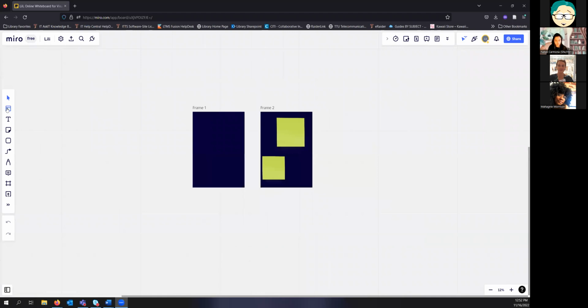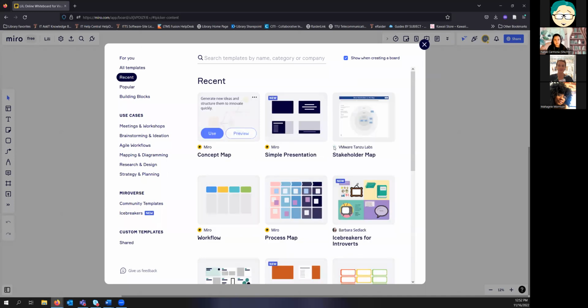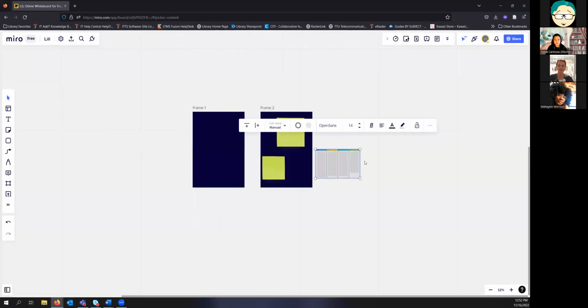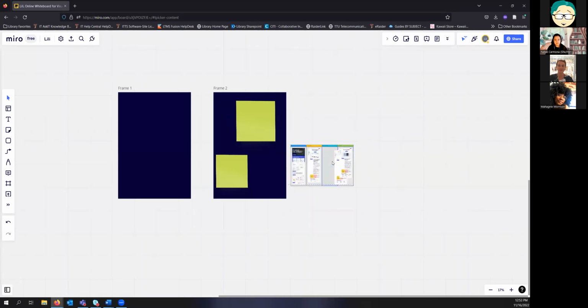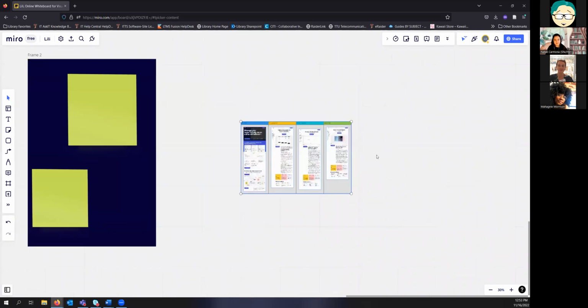No, you're good. And then another question, from Kimberly: could you make each cell of that table a frame, or make a row of cells a frame? Yeah, you can go ahead and do that. That was with that specific template, so let me get that template up again. It should be in recent. It was this workflow. So I'm going to use the pre-filled version, and let me move this over. Select, move it. Okay, let me zoom in.